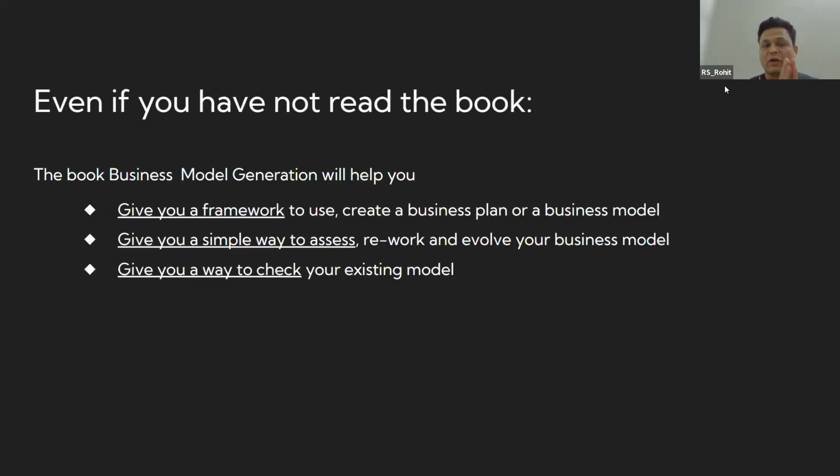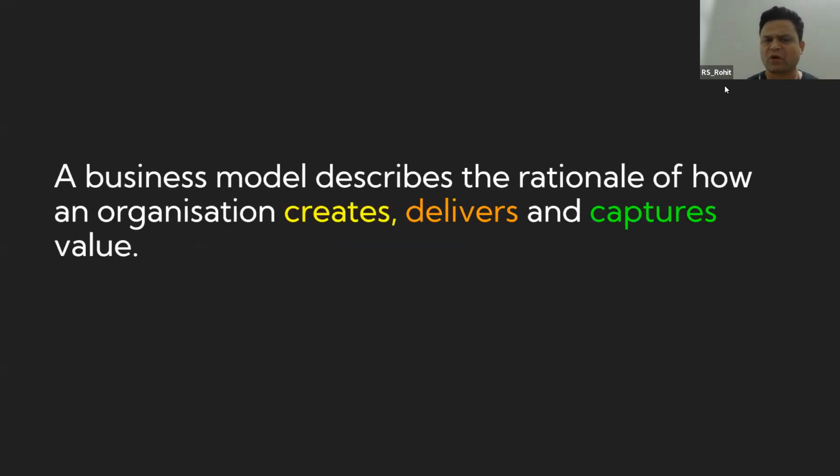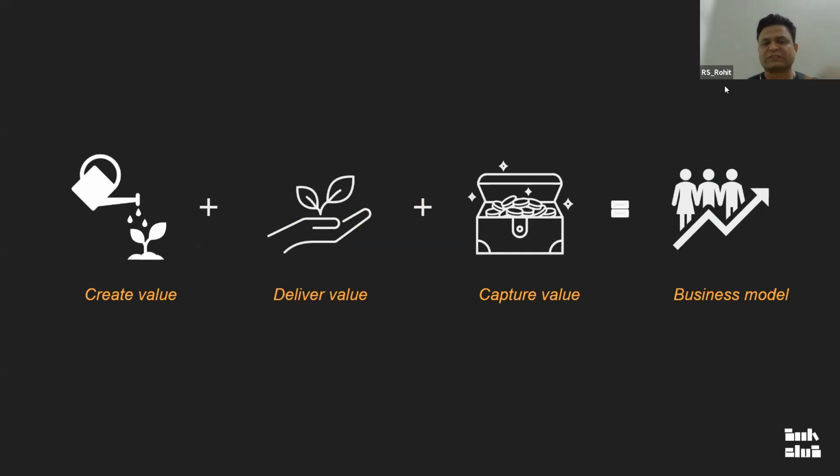If you have not read the book, Business Model Generation will help you create a framework, a way to assess, rework, and evolve your business model, or check your existing business model. So what is a business model? A business model is a rationale which allows you to create value, deliver value, and capture value. If a model does any of these things for your business or your product, welcome, you have a business model.